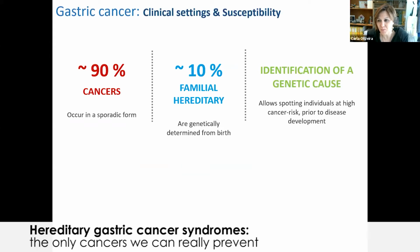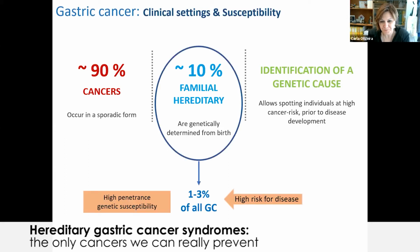And this means that you are born with a defect that predisposes you to develop cancer earlier in life than it would be expected for a sporadic situation. What is important here is that the hereditary cases, because they are caused by a mutation that is in your DNA, we can identify it before a patient develops disease. So in fact, this is the only way we have to spot individuals at high risk prior to disease development. And this also gives the title to my talk.